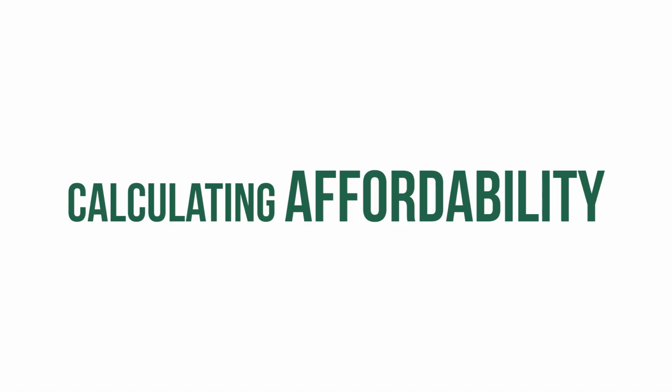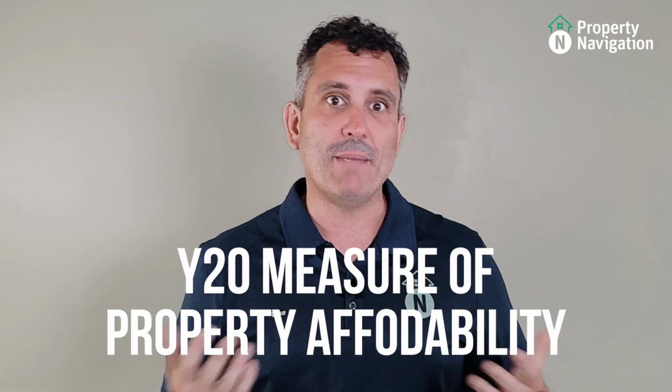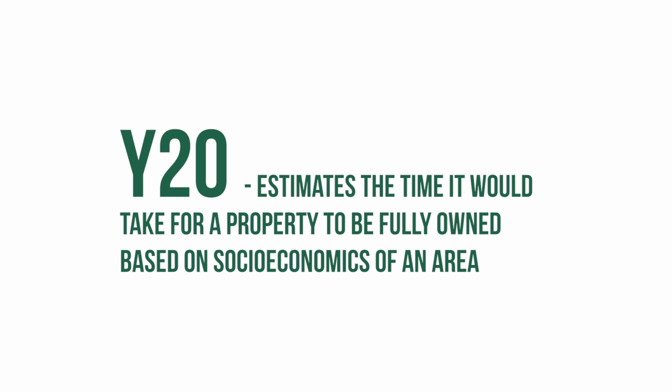And as we all know, it's the owner-occupier segment that pushes prices upwards. Calculating affordability. In order to work out how affordable a property market is, you need to consider the years to own, or Y2O measure of property affordability. Now, this metric is important as it provides an estimate of the time it would take for a property to be fully owned based on socioeconomics of an area.